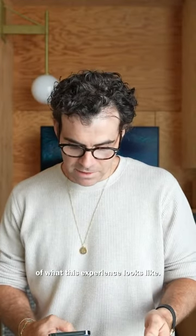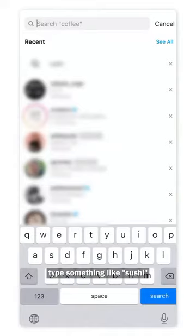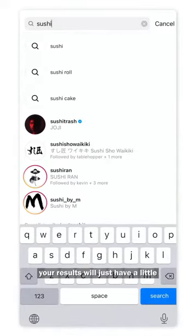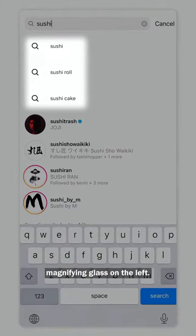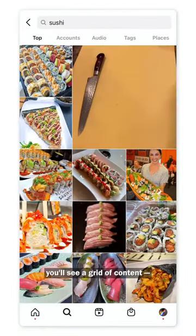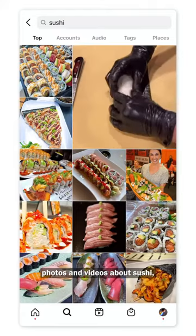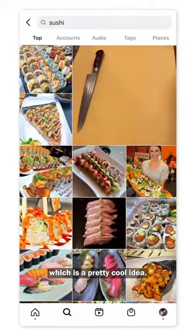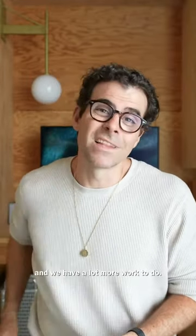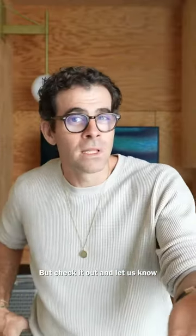So if you go to search and you type something like sushi as a topic, you'll see some of your results will just have a little magnifying glass on the left. That means that there's actually a whole page to browse, not a specific hashtag or profile. So if I type in sushi, for instance, you'll see a grid of content, photos and videos about sushi, which is a pretty cool idea. And you can search for a range of topics in a range of languages, but we're still working to expand, and we have a lot more work to do. But check it out and let us know what you think.